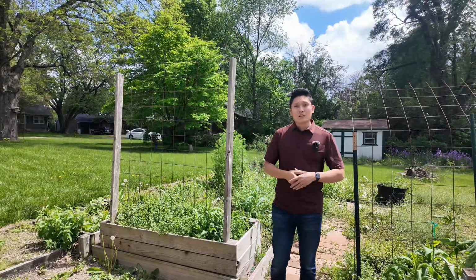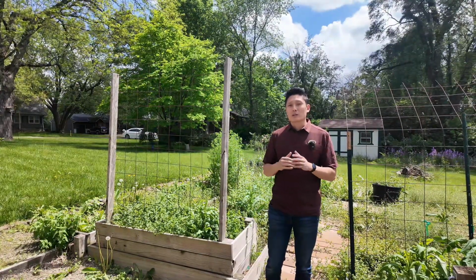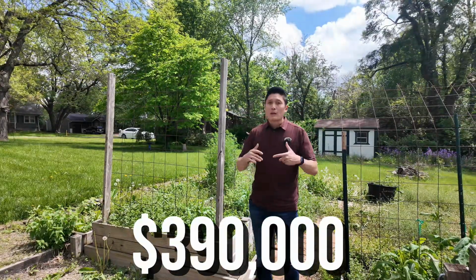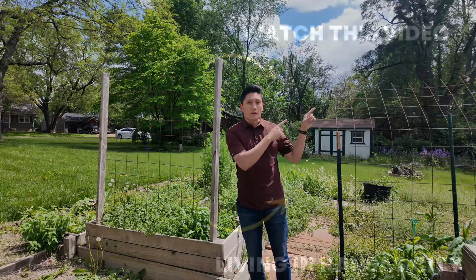Now, you might be guessing, hey, this is going to cost quite a bit. Actually, no. This house is on the market right now for $390,000 in the Waldo neighborhood. Now, maybe you think Waldo's not for you. Let's go and check out this neighborhood together.